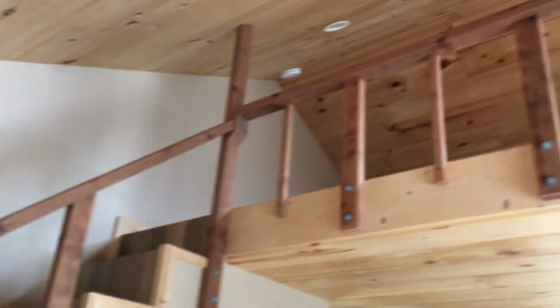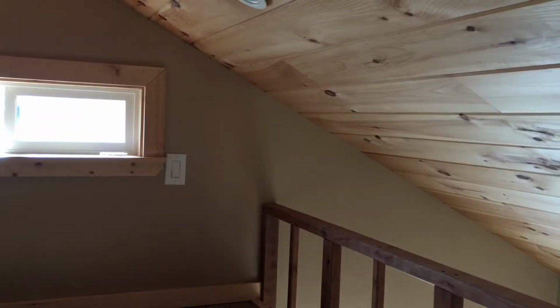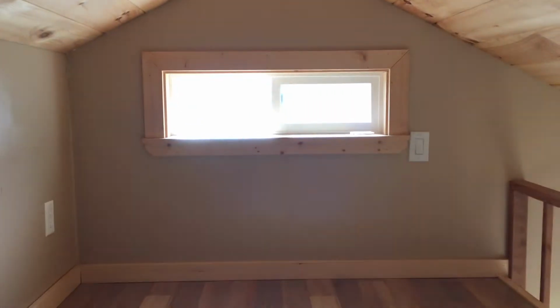Upstairs is the loft. It looks bigger than it is. The stairs are narrow and pretty steep, and I cannot stand at the top of this. So to film this, I'm just sitting on my bottom, like crisscross applesauce style, and then coming back down, because it's not a lot of space up there.